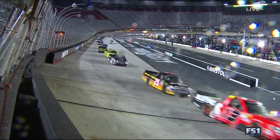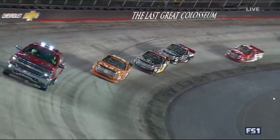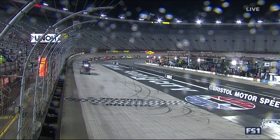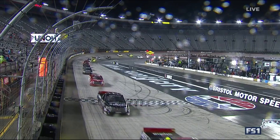But I don't think we have the disparity that we saw in practice. We saw from 5 to 7/10 of a second faster on the bottom. I don't think it's that much. It might be a tenth or two, and who knows how this bottom groove is going to react. 40, 50, 60, 80 more laps here, maybe it's going to get a little slippery down there, and it's going to even out some.